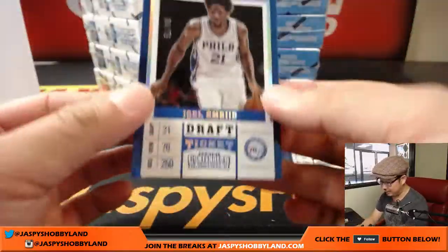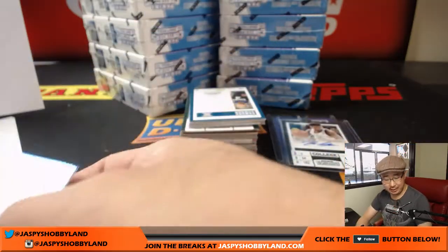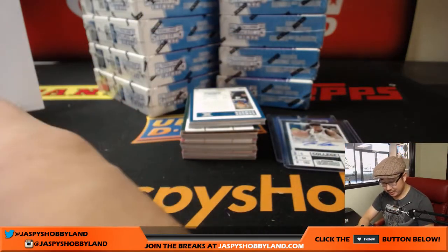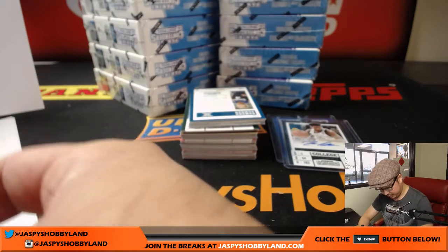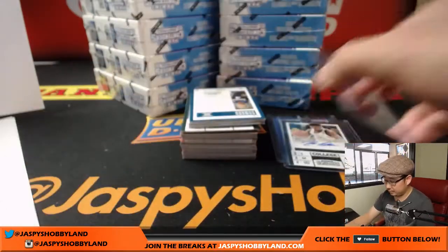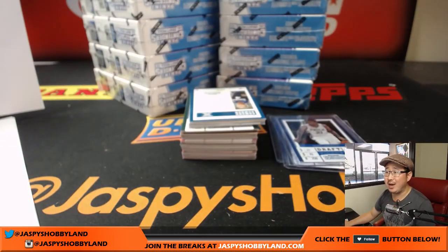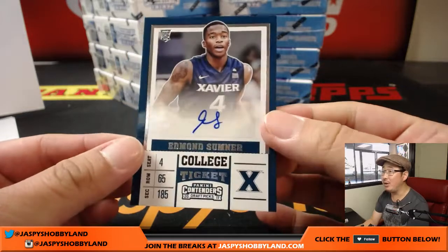Joel Embiid. 51 out of 99. Have they worked out his contract yet? Sixers. That goes to John Gola. I don't think they've worked out his contract as of yet. But they will. Edmund Sumner.